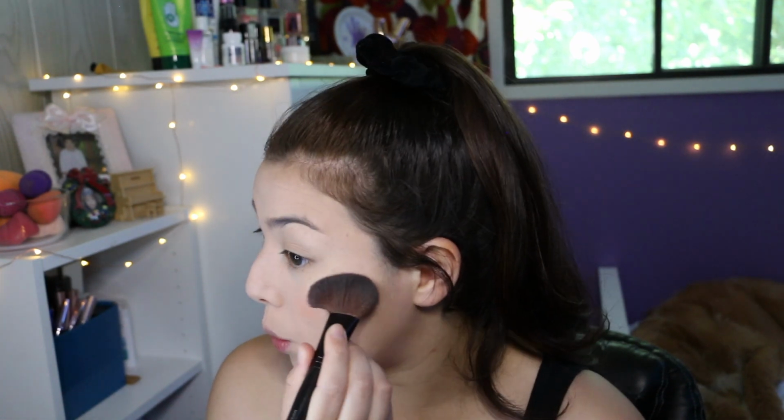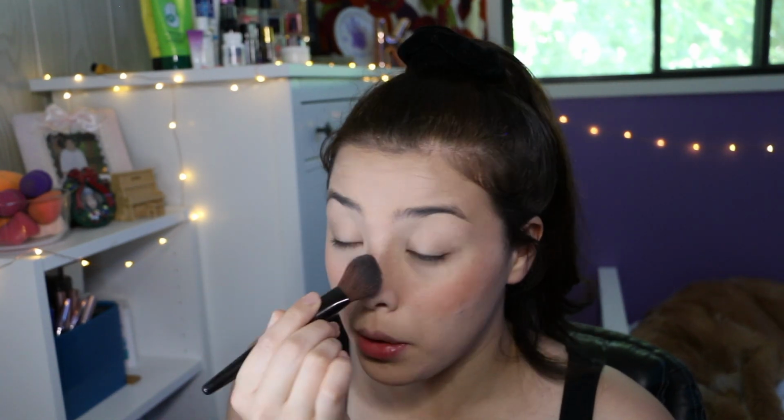I use the Rimmel London, I don't know what this is, like a palette thing. It's really good. I've had this for a while now and I really like it. So how I put blush, I kind of just dab it. Oh my god, I put too much, but whatever. So I just dab it like so, and I bring it around my nose, and I just bring it up like that.